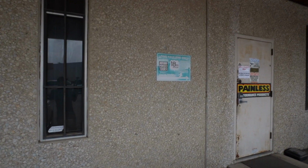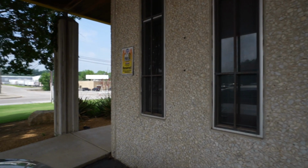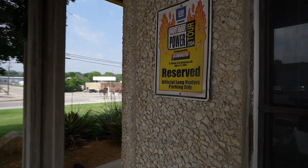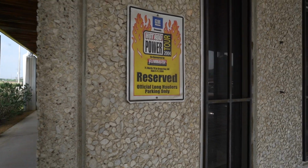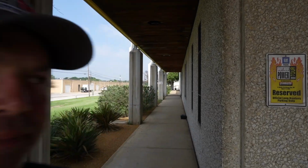That's right, you guys see the name of the door, Painless Performance. That's where we're at, C10 Nationals. We're gonna get a shop tour, and an added bonus, look at the old school Power Tour signs. I dig it. Official long haulers parking only. All right, we're taking a tour of Painless Performance, come on.